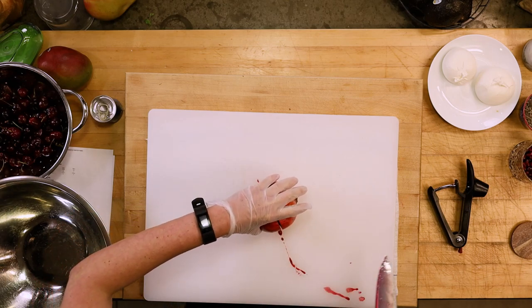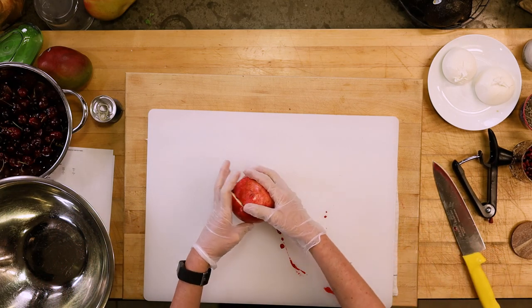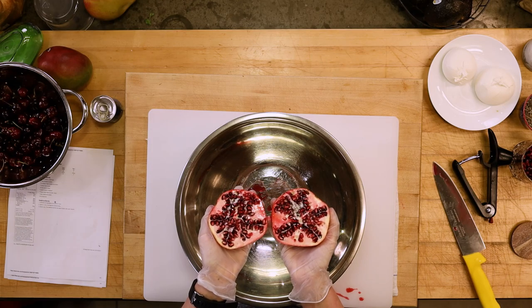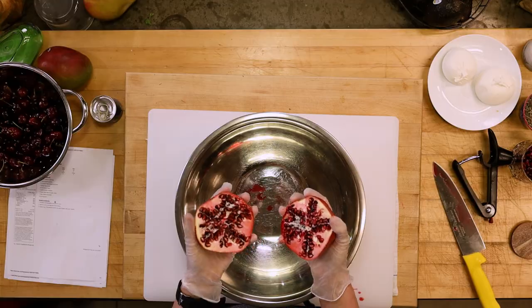Ooh. I love this technique, selfishly, Charlotte. Ooh, did y'all see that? That looked awesome. It's a little cathartic, you know what I mean? There are certain things you can do in cooking that just give you a little bit of joy, and this is one of those things for me. So you can see what it looks like on the inside. It's absolutely gorgeous.